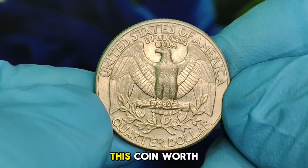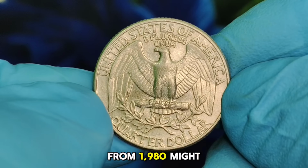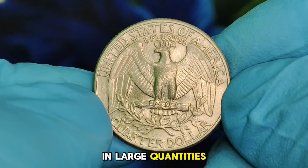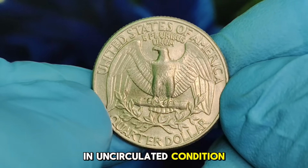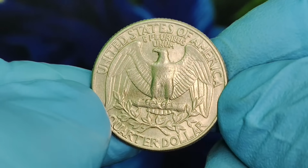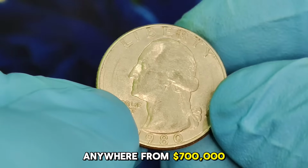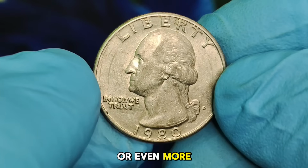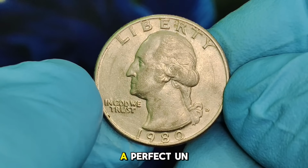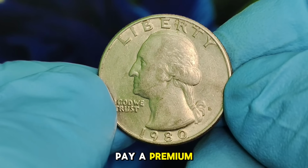So, why is this coin worth so much today? A Washington quarter from 1980 might not be rare in large quantities, but when it's in uncirculated condition, it becomes much rarer, especially with the mint mark D. Currently, these quarters can command prices ranging anywhere from $700,000 or even more in auction settings, depending on the quality of the coin. If it has a perfect, uncirculated grade, collectors will often pay a premium for it.